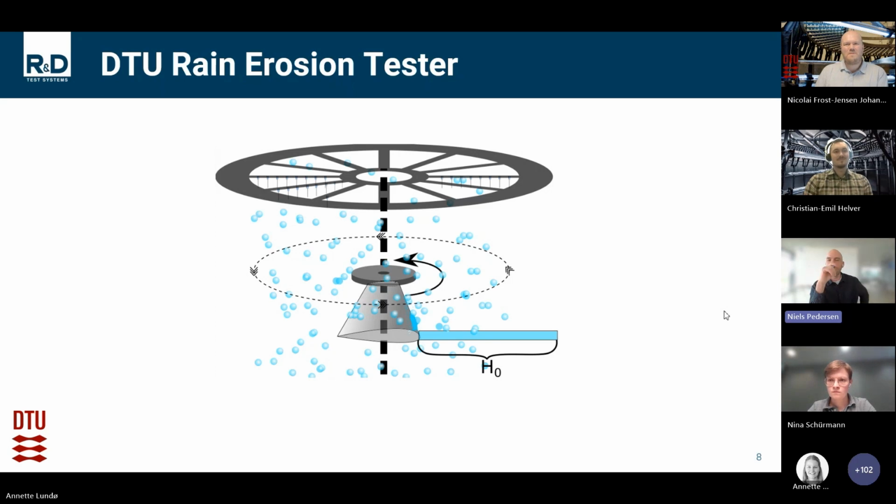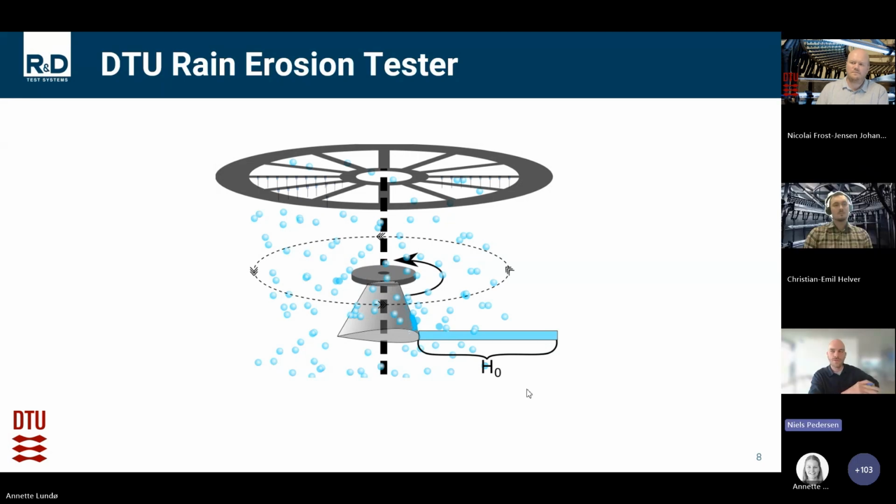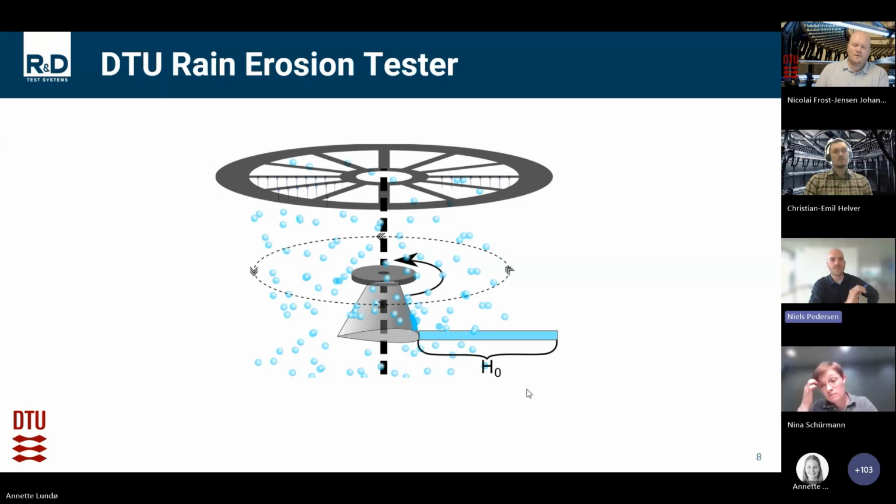One of the key differences from the tester versus the real life is also the shape of the specimen, the actual geometry. Relatively seen, the surface of a real leading edge would be more flat compared to the specimens you're using. Do you know if that makes any difference to the test result, Nikolai? It is something we're looking into. We have a student right now also trying to model some of these effects.